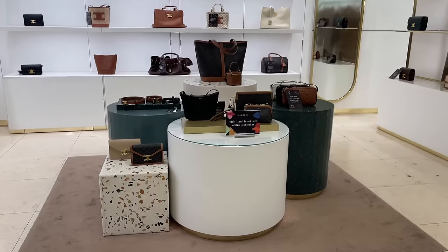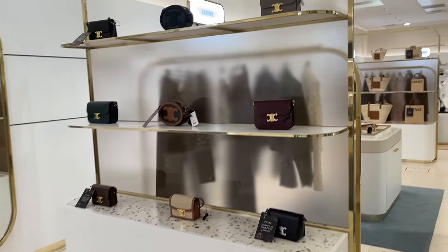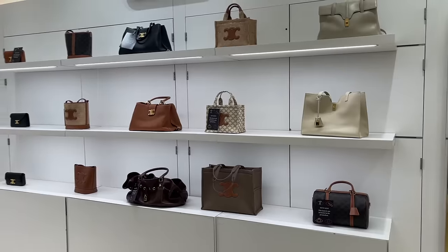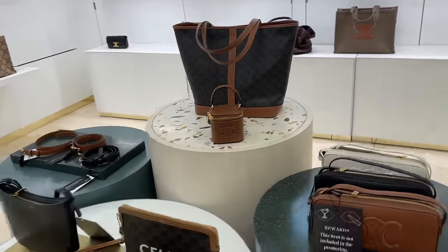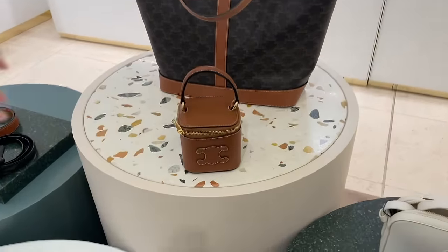And now we are in Celine, looking after the basket bags. I already can see that I don't have any basket bags just now for me to check them out, but they have a few canvas bags here as well, so I'm going to show them closely, and obviously the Triumph and stuff like that. So we will start with this teeny weeny cutie.